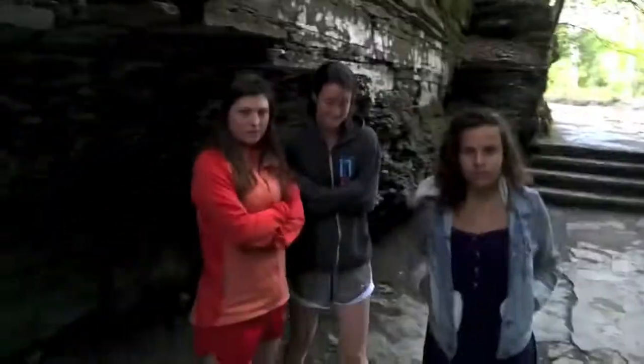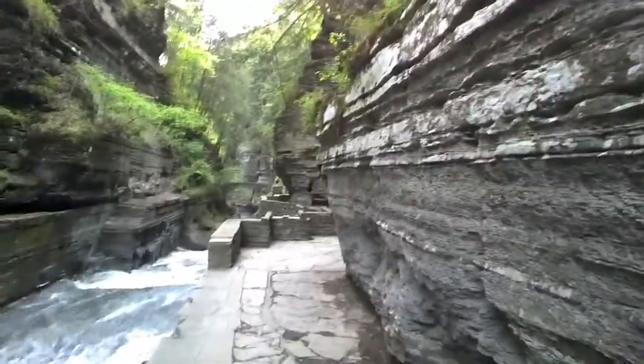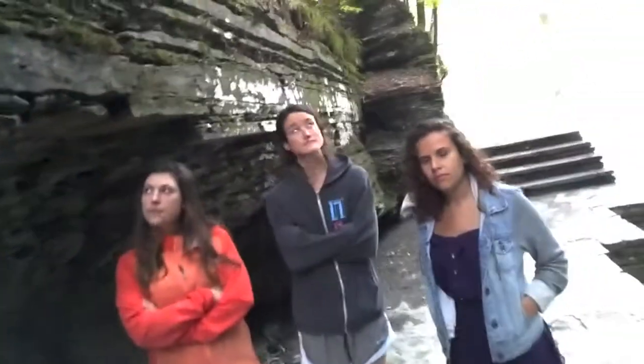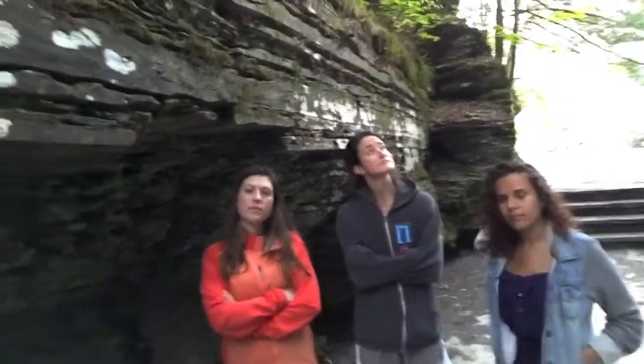An important process to forming a gorge is first you have to have the rock. And so this particular rock is about 370 million years old, which is a really, really big number, and it's very hard to wrap your head around. It's about twice as old as the dinosaurs. So this is before there was vertebrate life on the land.